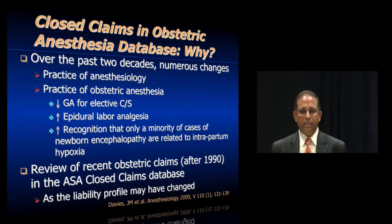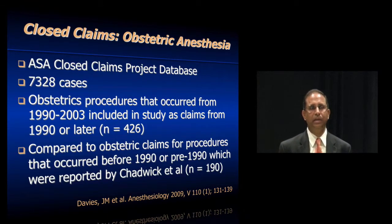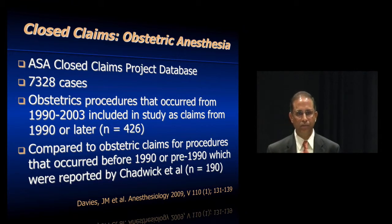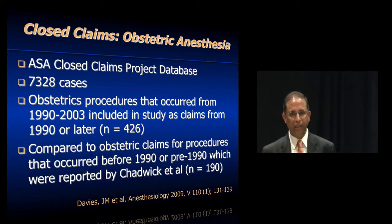So what did they find? I'll be discussing this paper in detail because that is the most updated information we have from the closed claim database in terms of published information. So they had 7,328 cases till 2003. And the database actually started in 1970. So over almost 33 years, that's the number of claims that were there.